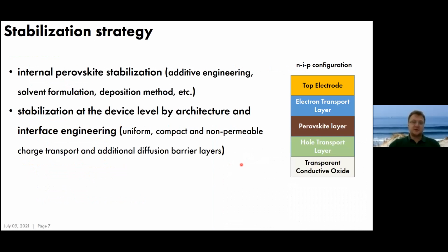So researchers are trying to stabilize these materials, and there are two general strategies to do this. First is stabilization of the perovskite layer itself, like this is internal stabilization, and well, the main approach is additive engineering. In general, it may be a solvent formulation, different deposition methods, playing with stoichiometry of different components. And the second method to stabilize a solar cell is interface engineering and device architecture. So using different charge transport layers, additional buffer layers to prevent diffusion of decomposition products into charge transfer layers, and so on.